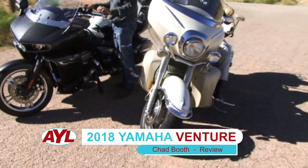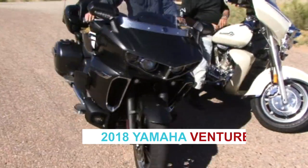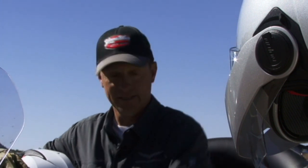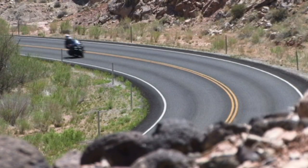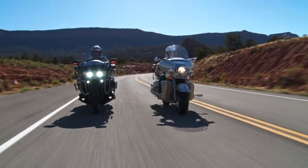About the only thing that's the same is the name. They kept the Venture name, but that one is a 4-cylinder, 1300 cc. This is a twin, 1900 cc, or if you like cubic inches, 113 cubic inches.